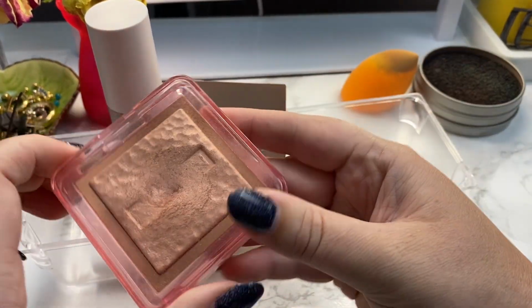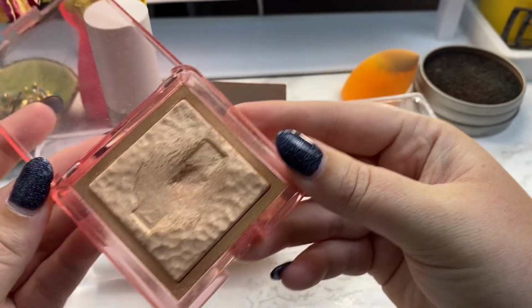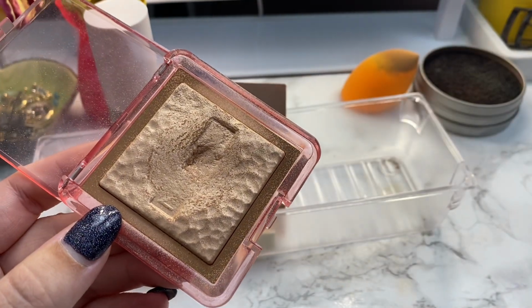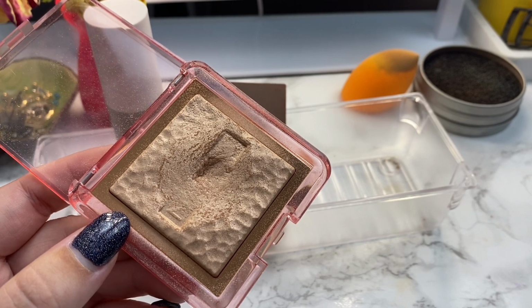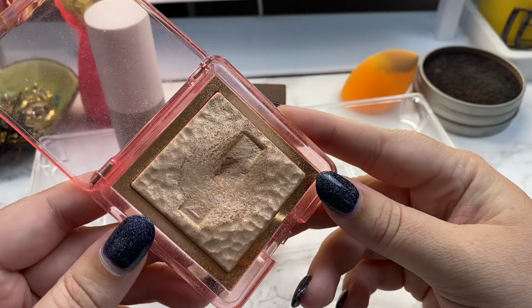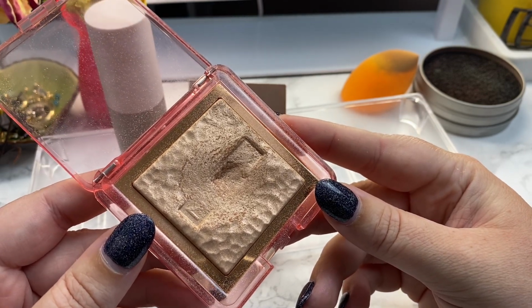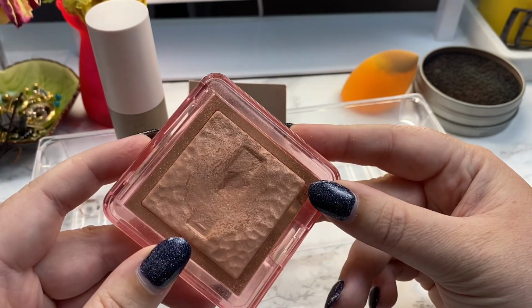The next live-in item is going to be from Nabla, which is their Baked Highlighter in the shade Privilege. I am honestly shooketh I did not hit pan in this. I definitely thought that I would have. I feel like it has to be so close. I use this to highlight my brow bone because I don't use powdered highlighter, so I thought I could try to get use out of it that way. And yeah, I still didn't hit the pan, but she's going to be a live-in item.